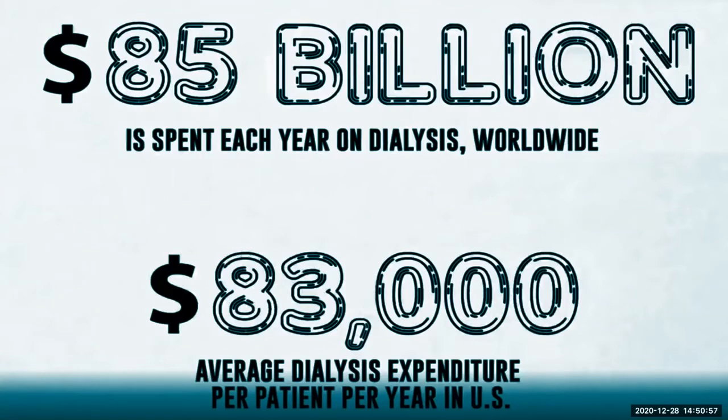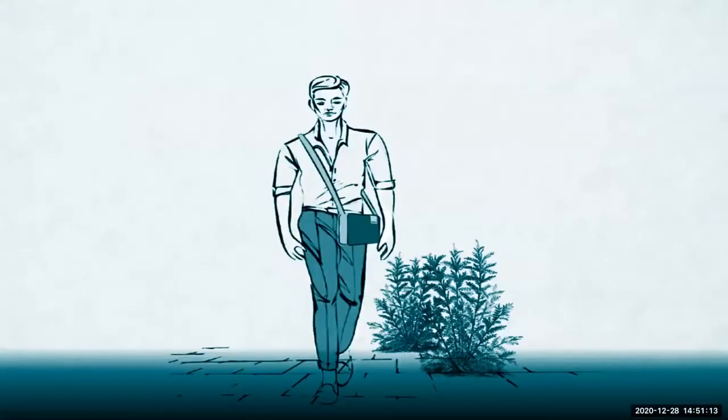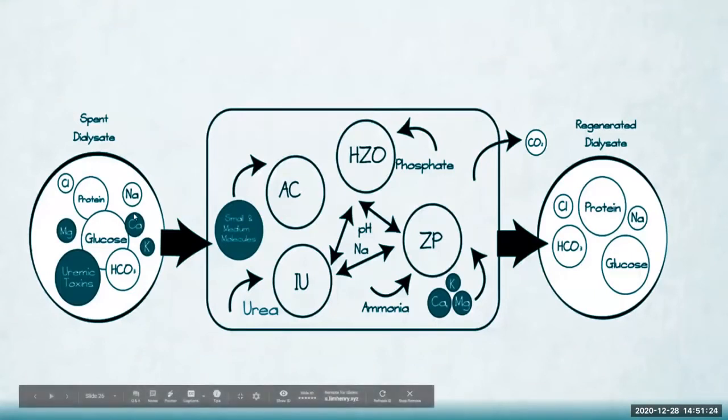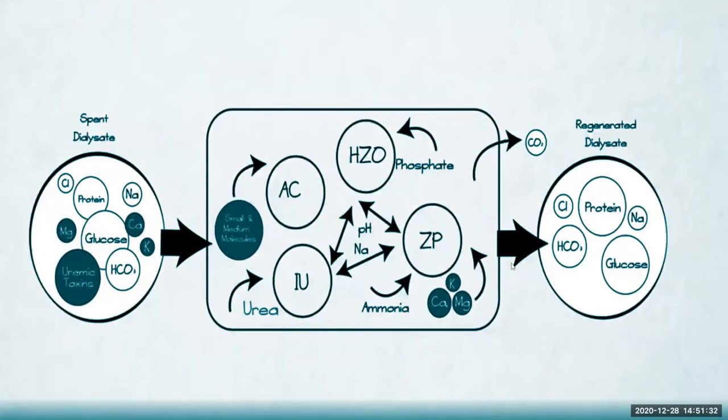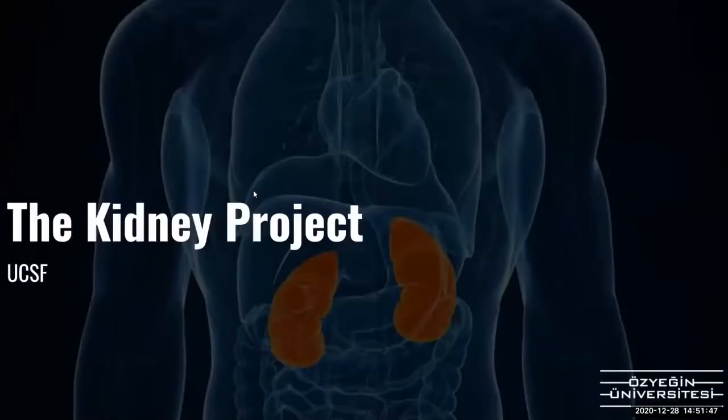Because of these factors, some companies and research centers develop artificial kidneys. Today, I want to talk about 2 of them. The first one is a private company product, AVEC, from Singapore. AVEC is a portable dialysis machine. It uses sorbent, which is a material that binds another substance or compound to it by physical or chemical reaction. This technology removes the uremic toxin from spent dialysate and regenerates fresh dialysate in real time. In the case of PD therapy, spent dialysate from the patient passes through a sorbent system and regenerated dialysate is sent back to the patient.